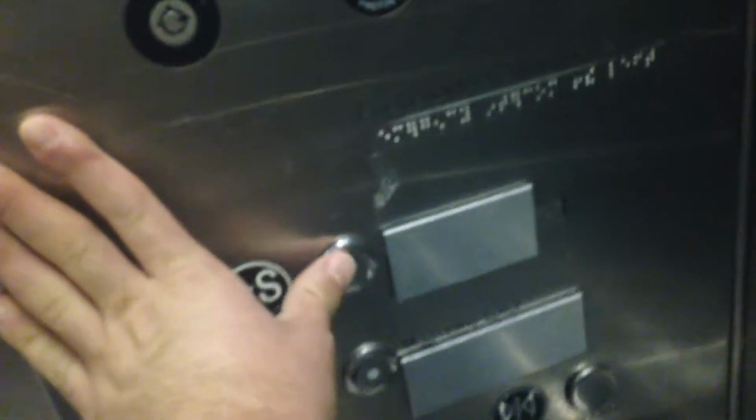Capacity 3,500 pounds, and permit expires in 2014. Not yet, rope hydraulic. It's a rope hydro. All right, we're gonna go back up. That is boring. Let's go back to the street. I'm getting out.